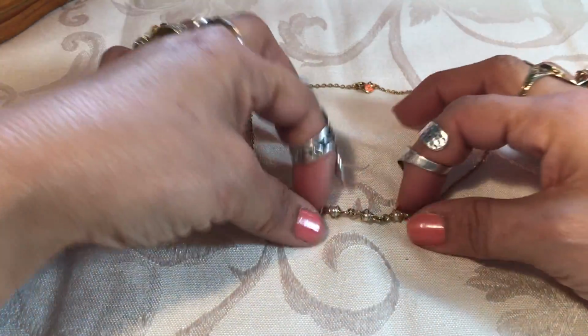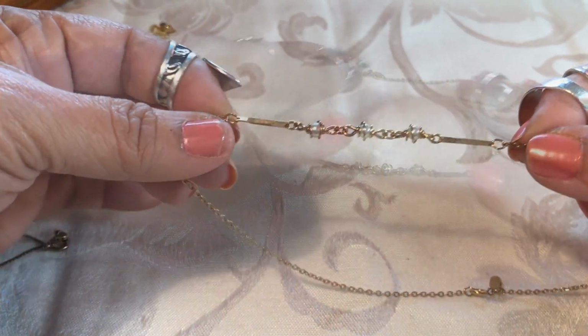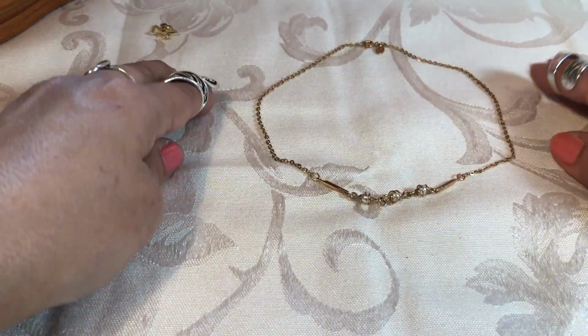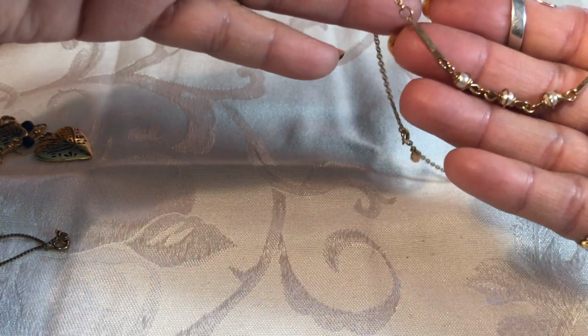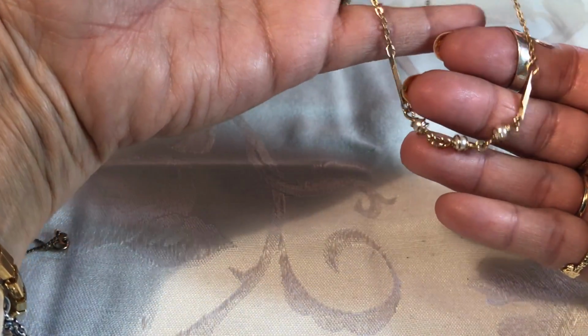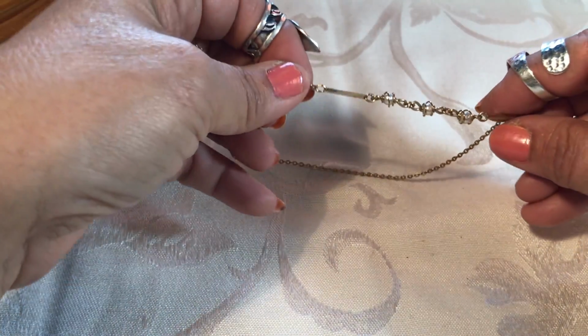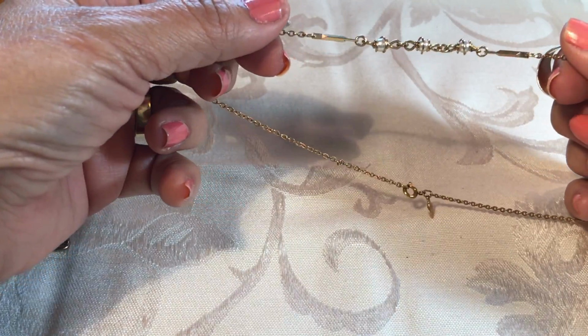It's little hearts, and I think these are called caged as well, or are they called wrapped? This is an Avon piece. I like it as well for the layering look. It's very delicate and pretty. It's got some wire wrapped pearls, and it's in a gold tone. There's a few stations there. Kind of a diamond cut there. So I think that's cute. I really, really like that a lot.